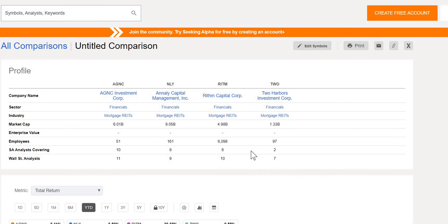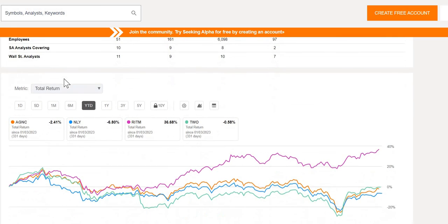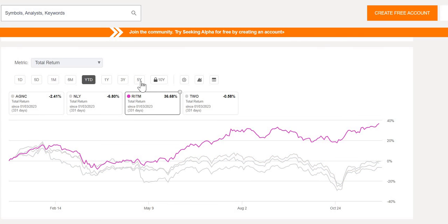Now, the mortgage REIT industry is risky. How does AGNC compare against some well-known competitors in the industry? Well, year to date, AGNC with dividends reinvested is down around 2.4%, in fact towards the middle of their peers, with only, as we see here, RITM making a positive return this year.